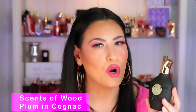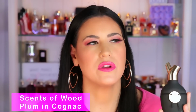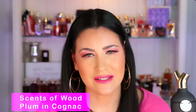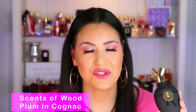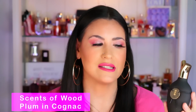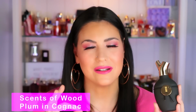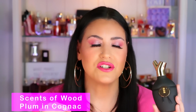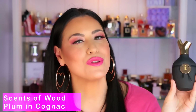So if you do not like rum and cognac, because I think it has, no, it just has rum. It's called Plum in Cognac. I don't know, I'm looking at the notes on Fragrantica, so it's probably cognac. But anyway, all I know is this is an extremely boozy fragrance, and you have to be into that in order to enjoy this fragrance. But oh, I just love it. I think it is so, so good. So that is by The Scents of Wood, Plum in Cognac.